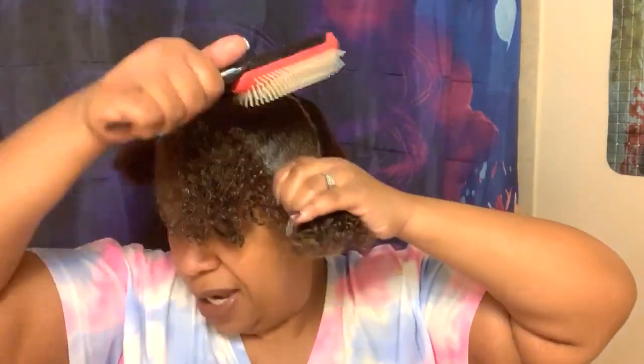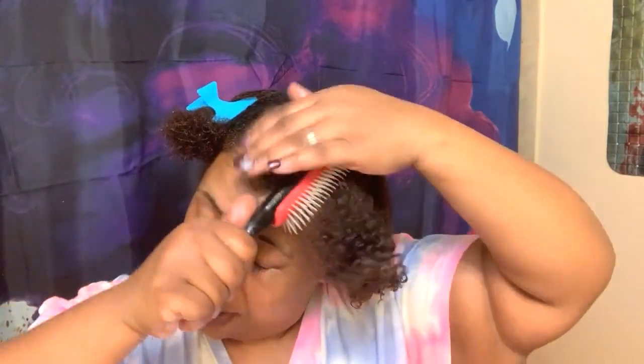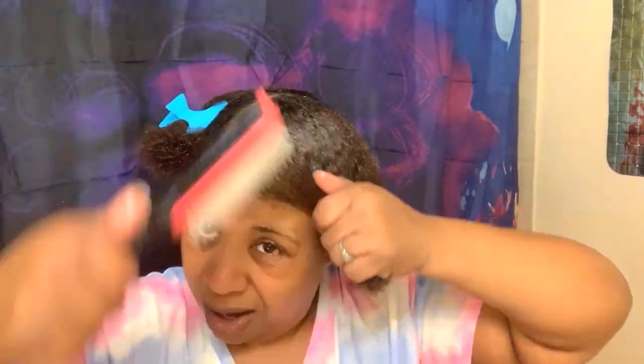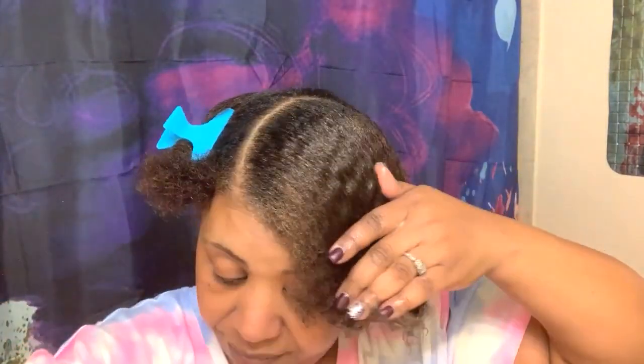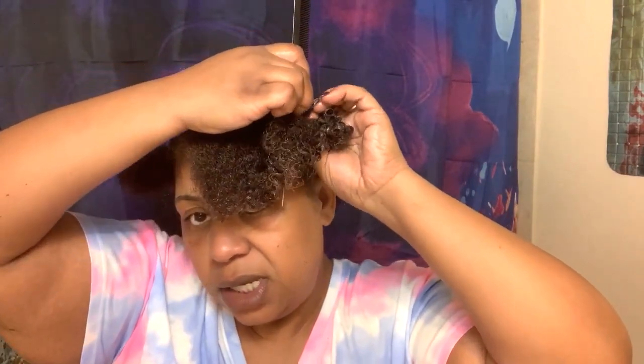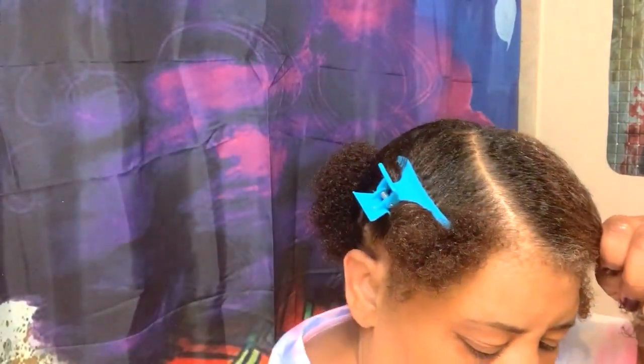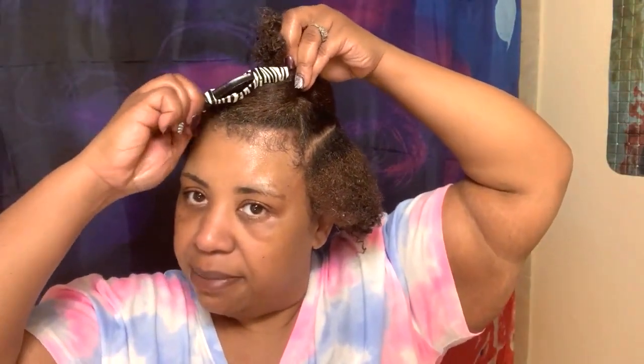And I brush it all in again, make sure every strand is coated, every strand is accounted for. And then I start to twist. So I have my first section right here. I'll pin this up. This section is already ready to go. Okay, so let's start twisting.